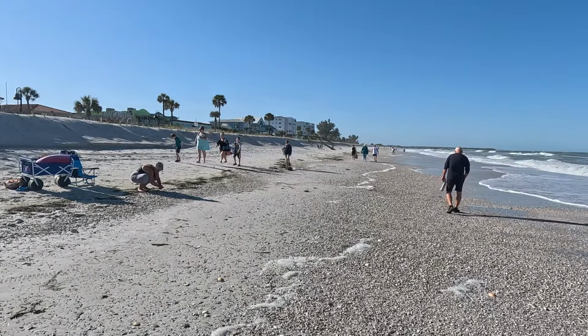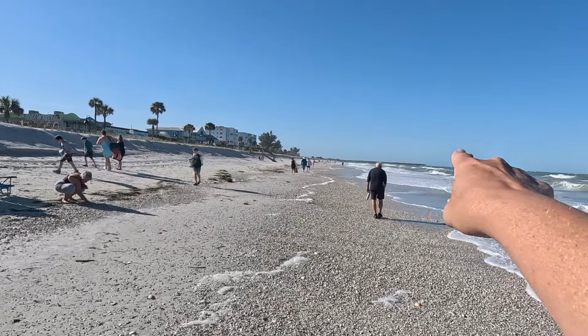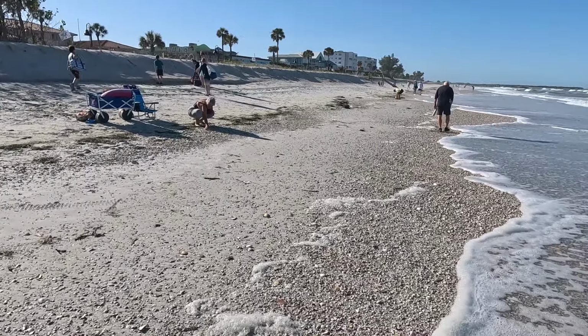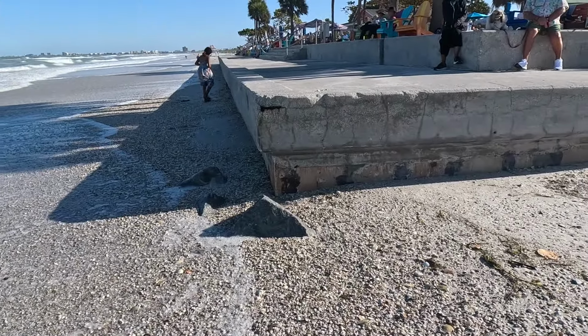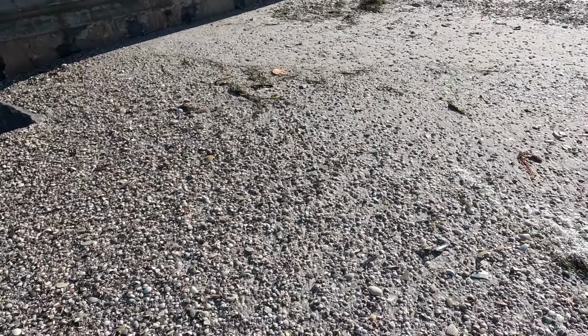John and I have moved locations. Way down there in that mist where all that chop is, you can see where the rock jetty is over there. We're over here now in front of Paradise Grill, and there's piles of little shells all over the place around the bottom here, up against this concrete and above us. So we're gonna go get a bite to eat, and then we're gonna look for some more goodies here.